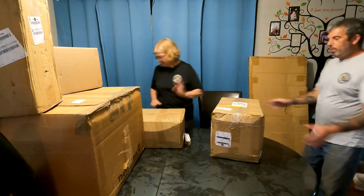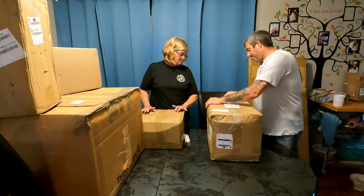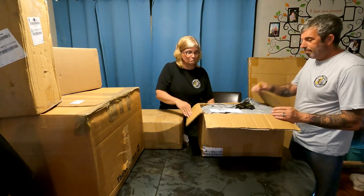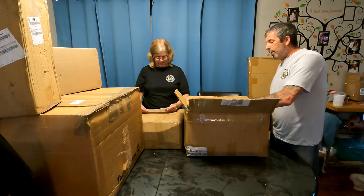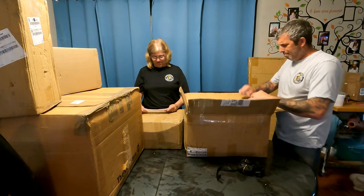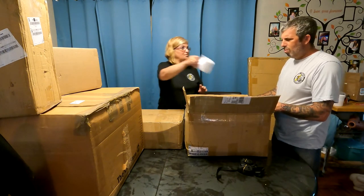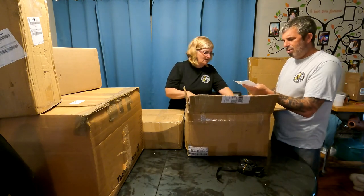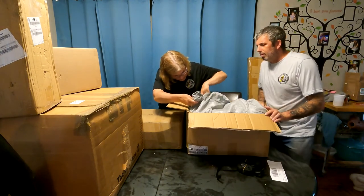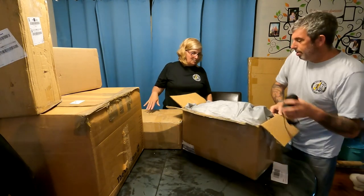Okay, your turn. This feels like some kind of bedding or something. Oh, I just ripped it, guys. Oh, I knew it. No, it's not. Oh, we got some straps. This is a teardrop trailer cover fit for 10 to 12 trailers. A trailer cover? I don't know. Can you see it? It's all wrapped up in there. We'll have to look that up too.